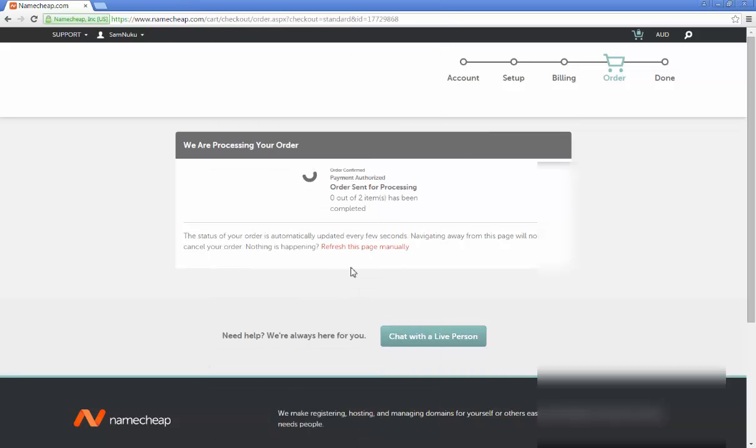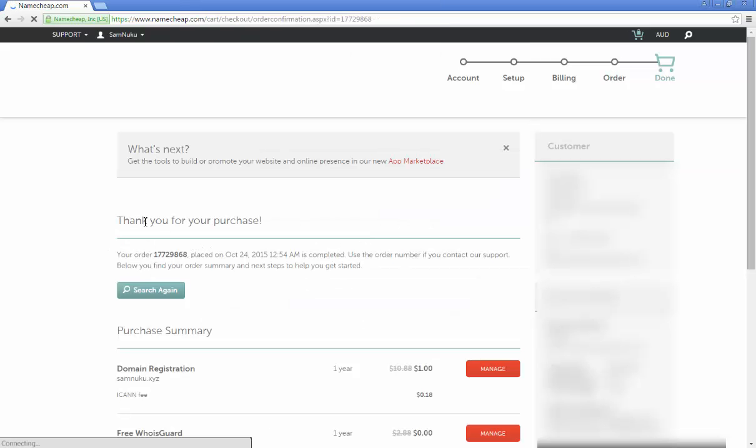You don't need to worry about security and getting ripped off or anything like that. Namecheap are a big brand. They're not going anywhere. They've been around for quite a long time, so you don't need to worry about putting your credit card information in directly. So I'm just processing my order now. I'm sure it won't be too long. There you go. Thank you for your purchase. Your order number is shown here, and all this information will be emailed to you in the email that you chose to create your account with. And that's as simple as it gets.